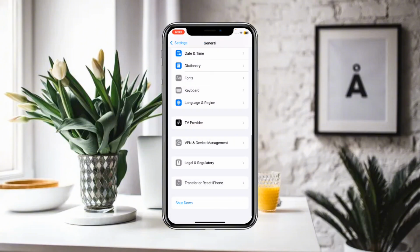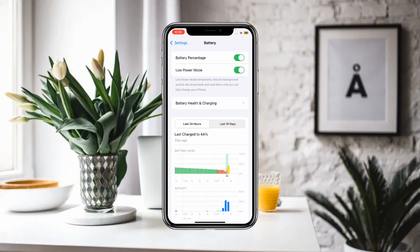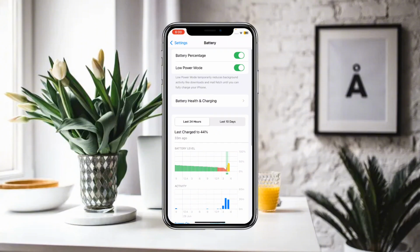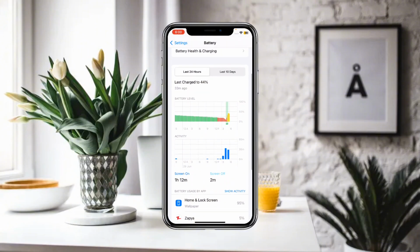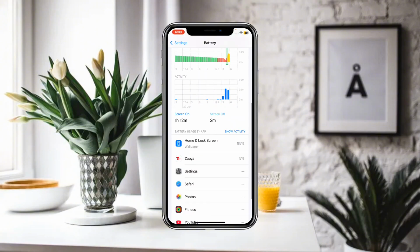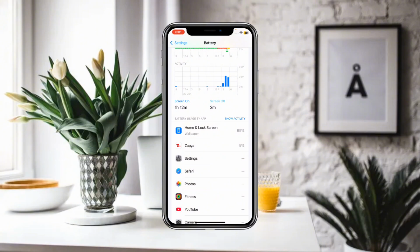Now you have to go back and go to the battery settings, and here you have to check whether your battery usage is more than ever. For example, if your battery usage is more than enough after the iOS 26 update, then battery drain is expected. But if you see sudden battery changes after the iOS 26 update, then first of all convert your iPhone to low power mode, and after that check your performance.